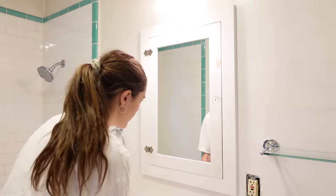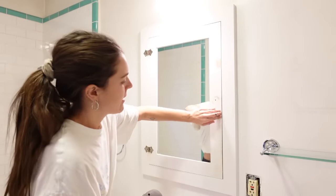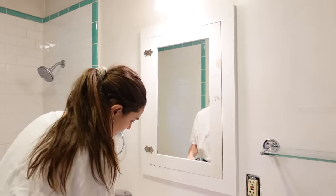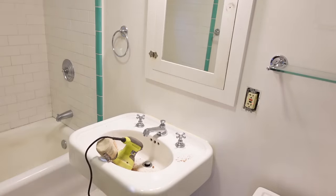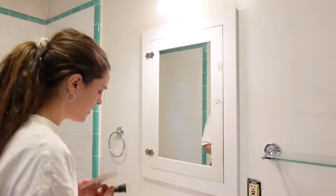we're gonna sand. Okay, well, I'm not gonna sand the inside. We're gonna keep that white. Oh my God, there's so much sawdust already. Just dust from the project outside, I believe. My outdoor table. Remember when I did that?